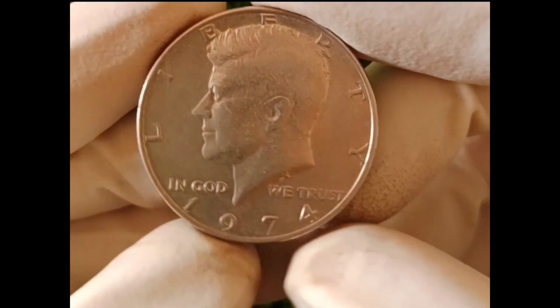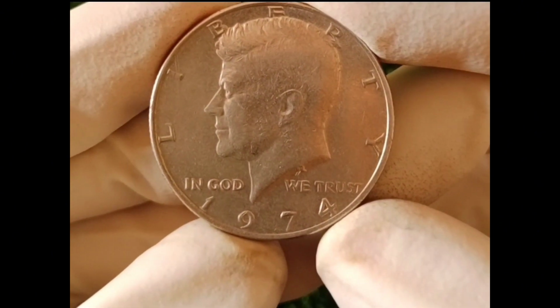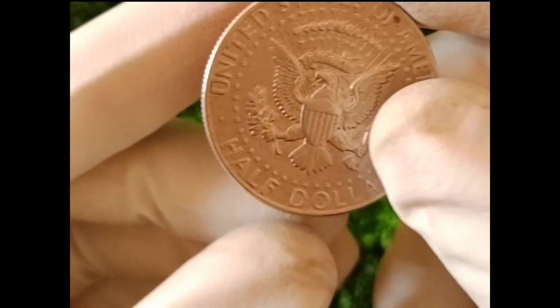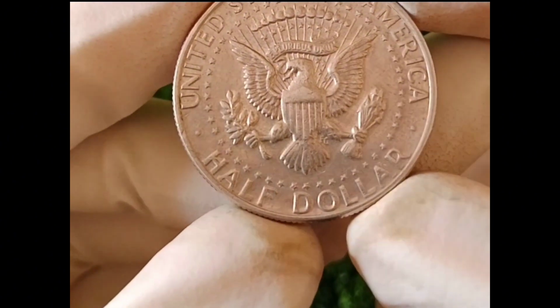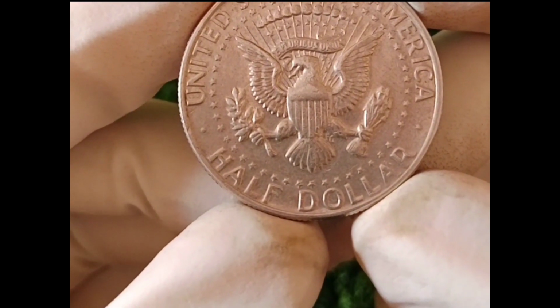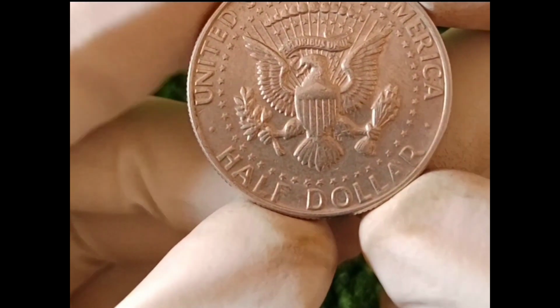Despite its standard specifications, what makes some 1974 Kennedy half dollars extremely valuable are the unique minting errors and unusual variations that occur during production. Certain error coins, particularly those with doubling effects or off-metal strikes, have fetched staggering prices at auctions, proving that even modern coins can hold extraordinary value under the right circumstances.